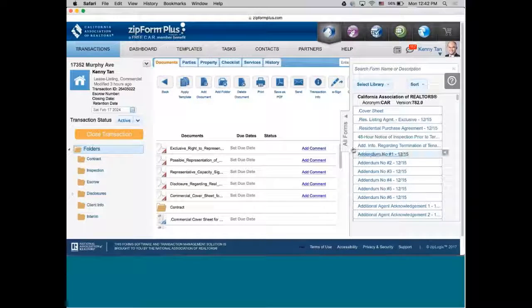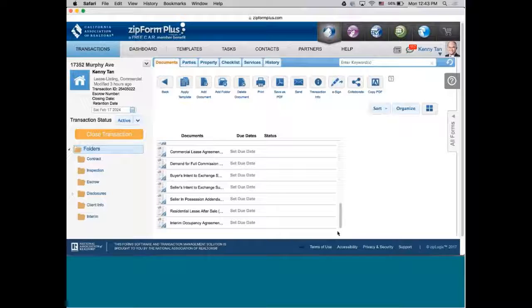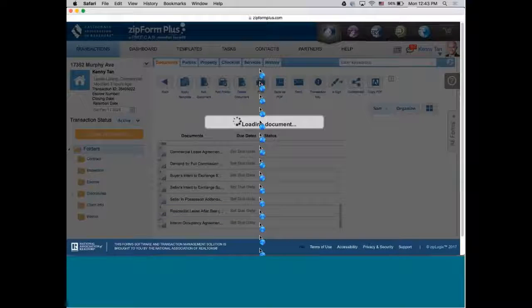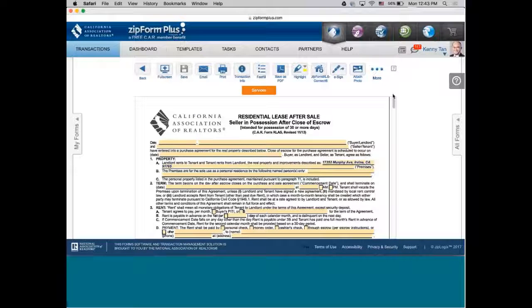Now, what if the seller wants to stay there longer than 30 days? There's actually a separate one there. This is actually a separate form. Then it will be a lease. Yes, it will be a residential lease after sale.